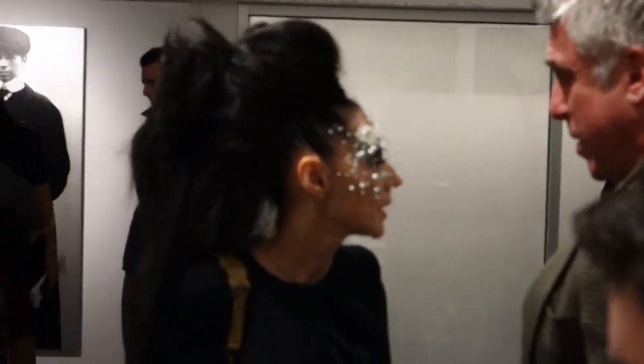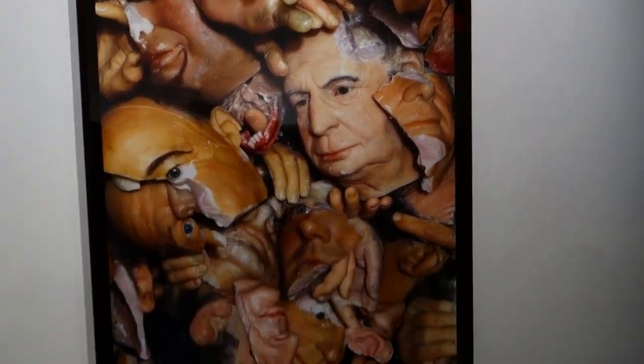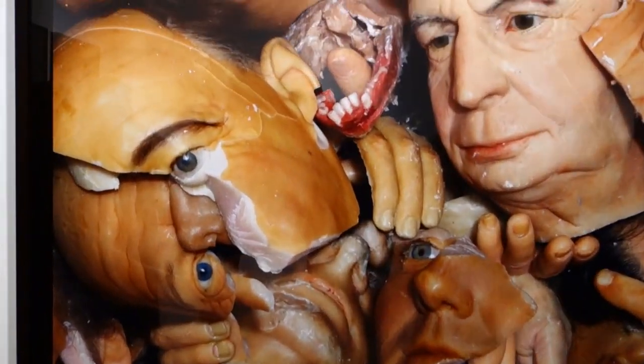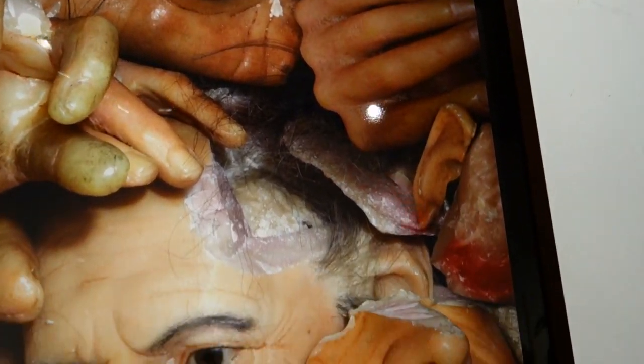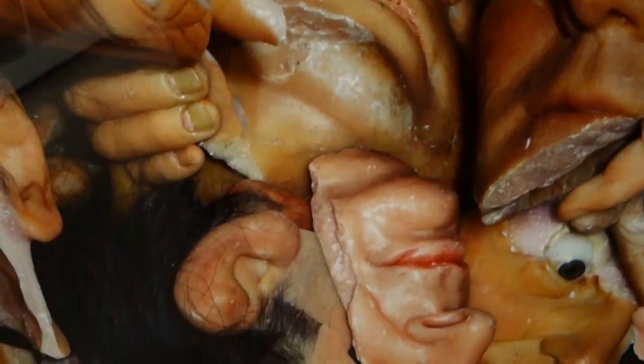Well, we'll check out the action in the back room. Title I could find on this one is Of Humanity. It's another interesting piece. Mixy matchy. I like the way that David arranged the parts here. Parts is parts. Hugh Hefner. Nice dimples.